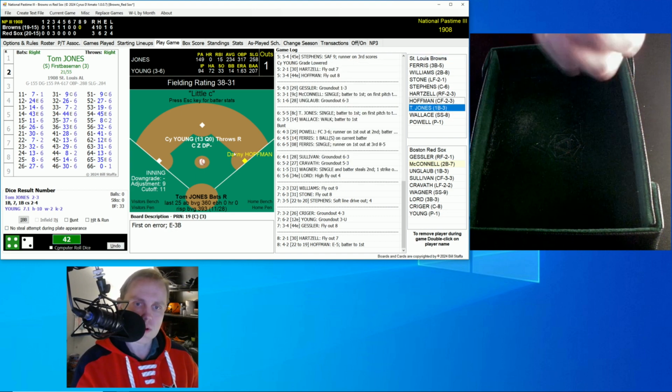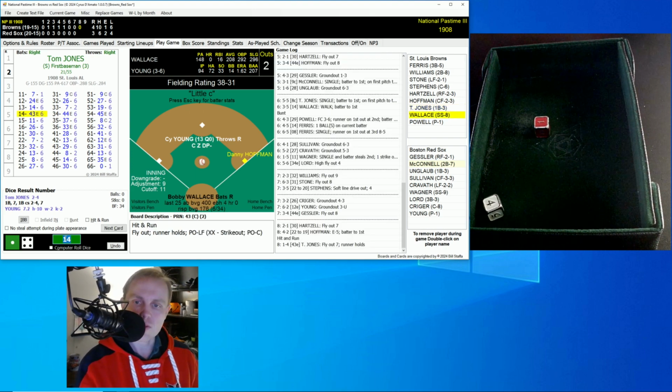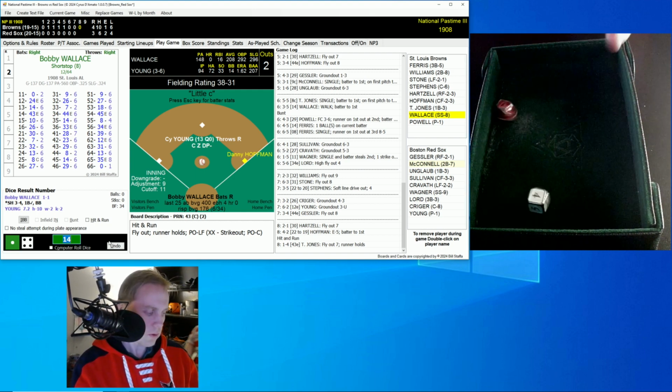Hoffman ends up the runner on at first, and here comes that hit and run again. Tom Jones up, rolls a 14 for a 43. It's a fly ball to left, and Kravitz has that. There's 2 away, and that'll bring up Bobby Wallace. Hoffman, of course, makes it back to first.